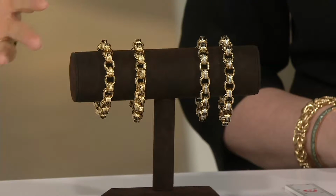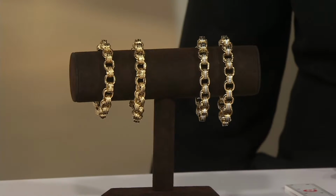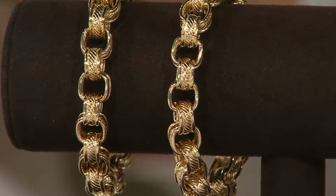You don't pick up a piece out of every show. You buy one piece once a year, every couple of years, and it's good. Well, here it is, ladies. This is the 14 karat gold textured and polished Rolo link bracelet. But the key word here, at least I think so, is square. So here's a link design that we so very rarely see.